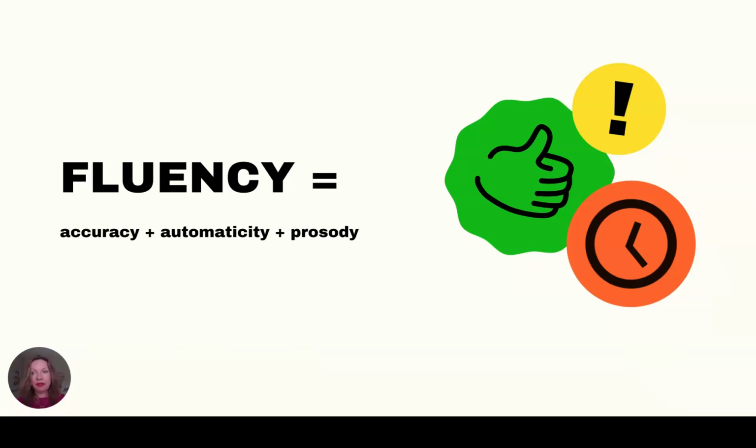And that one sometimes gets left out, but we need to make sure that students aren't reading quickly and running through punctuation marks, not adding inflection, because those are the kind of things that fluent readers do. Fluent readers stop at punctuation, they add inflection, and this helps with the meaning. So prosody is about helping with meaning.